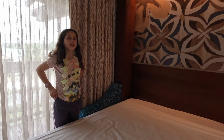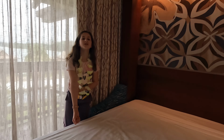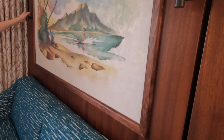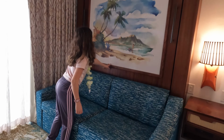And if you don't have enough pillows, well, you can call room service and they'll bring it right up to you. Great. I'm not sure how easy it is to fold it up. And then it collapses. And voila! Looks like a picture right here.